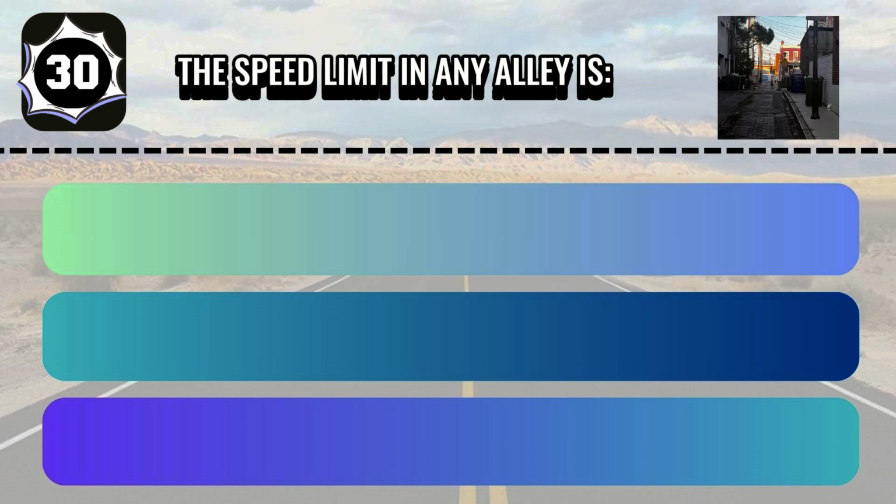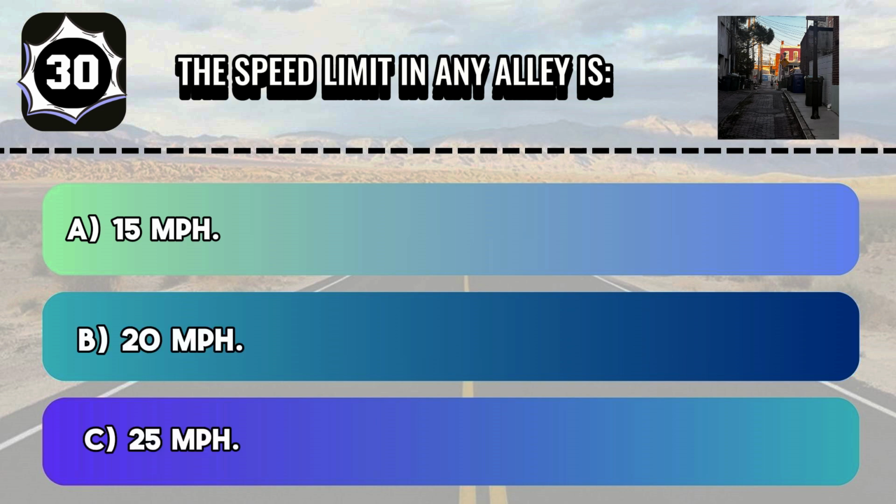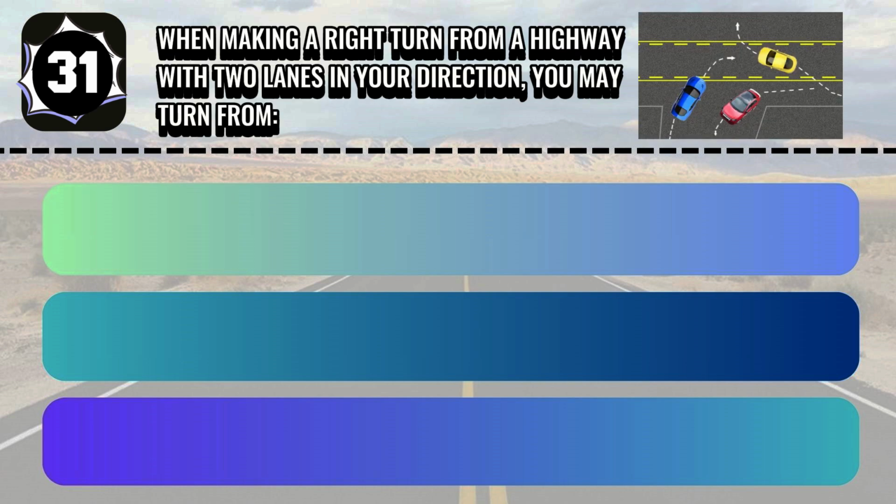The speed limit in any alley is A. 15 miles per hour, B. 20 miles per hour, C. 25 miles per hour. Correct answer, A. 15 miles per hour.